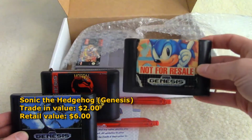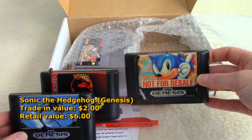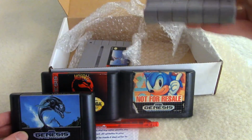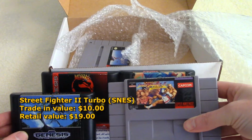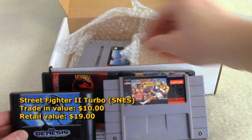I've also got, for the Sega Genesis, Sonic the Hedgehog, the original. I loved this game. So that's a big win. So I'm definitely happy with that. It looks like I've got... Is that Street Fighter? It's Street Fighter 2. So I've got Street Fighter 2 also in the package. That's a big win.